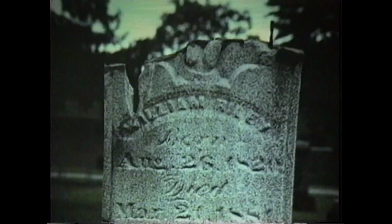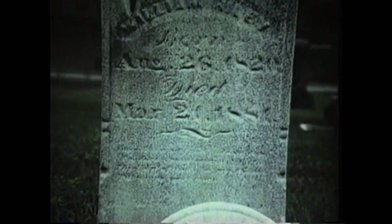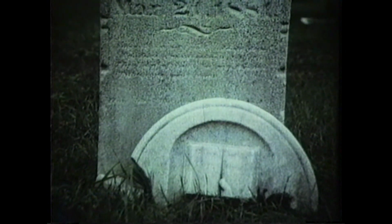Yeah. I'd imagine a mower would do a nice job on a stone as well. Here's a gravestone to William Riley, and this was fixed some years ago, probably many years ago, with cement or some kind of patching material, and now it's broken again. Here's another one to James G. Johnson. It was also fixed at one time, maybe with an epoxy compound. And it's probably going to need repair again soon.